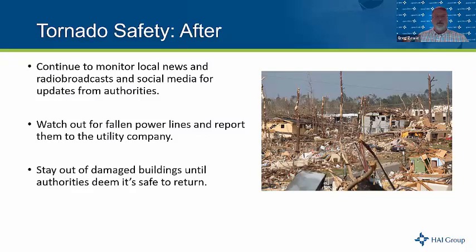Stay out of the damaged buildings until the authorities deem it safe to return. Quite frankly, you don't know if that building's been compromised. The building could have portions of it that have been taken out and you're not aware of it. A corner over here could have been taken out and you're on the other side of the building. You want to stay out of that building until it's safe to return. And if you're in the building, if people tell you the other side of the building's been damaged and it's compromised, after the all clear is given, you want to get out of that building. You don't want the building to collapse after the fact.